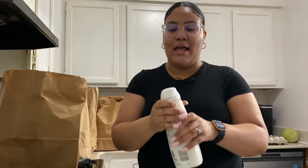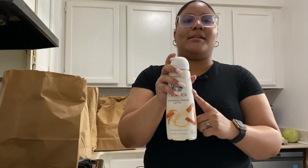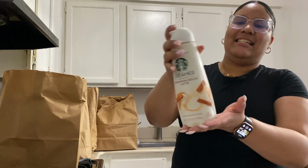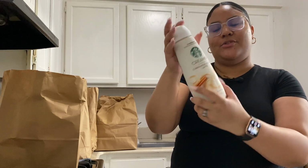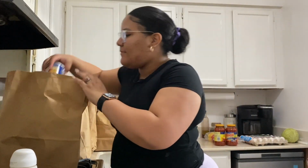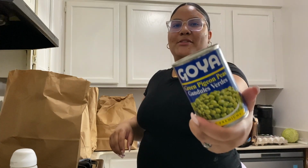I don't drink coffee every day, maybe like 3 times a week. Sometimes I don't drink coffee at all, but this is really good. Sometimes I just don't put it in coffee, I just put it in my milk. So yeah, this is the Starbucks cinnamon dolce latte creamer. I gotta put this in the fridge. And I have 3 cans of bandules because we're also gonna be making that today.